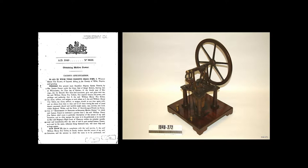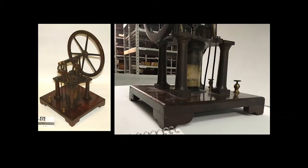During the frantic years of his calotype production in the early 1840s, Talbot also obtained a sequence of patents on electrical and gas engines. Now at London Science Museum is a prototype based on Talbot's first ever patent, obtaining motive power of 1840. Rising from a 9.5-inch square base, the device's four Doric columns enclose a glass cylinder and brace a piston that turns a flywheel. The machine apparently worked like this. An alternating current carried through electrodes connected to a voltaic battery underneath the base would evolve oxygen and hydrogen gases from the diluted sulfuric acid housed in the cylinder. Those gases would push up a piston to exert motive force.